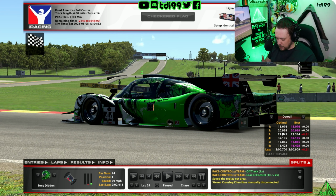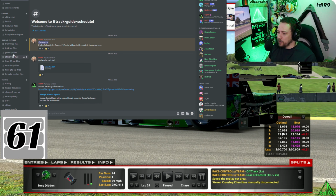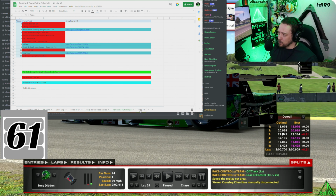OLAP, BLAP, telemetry, and replay file will all be on my Discord just in case you need it. And I'm also using Garage 61, which is an online telemetry tool. Very, very useful. Very, very good. Not affiliated with them, but yeah, just a useful tool to add to the track guides where you can actually compare lap times, which is very, very useful.